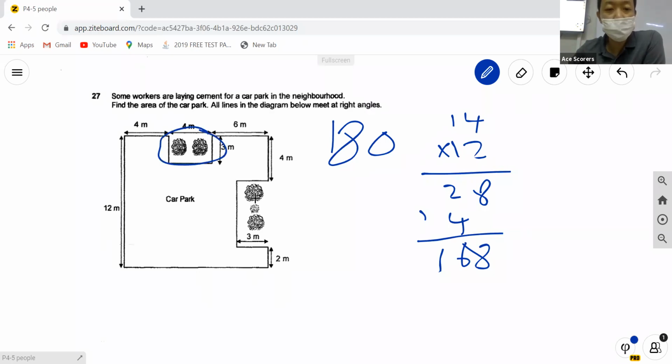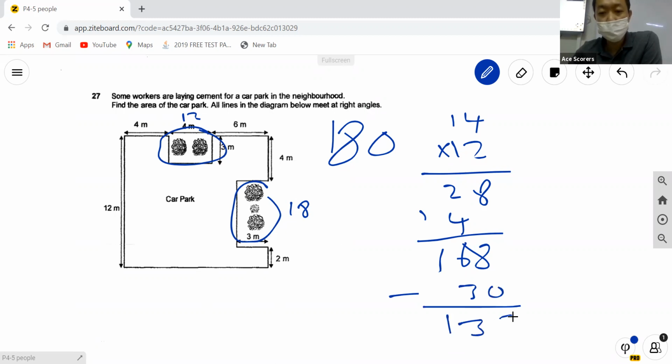So I need to remove this part and this part. Is it 6 times 3? 6 times 3, so this is 18. Then 4 times 3. 4 times 3 is 12. So you take away 30. I got 138. The answer is 138.